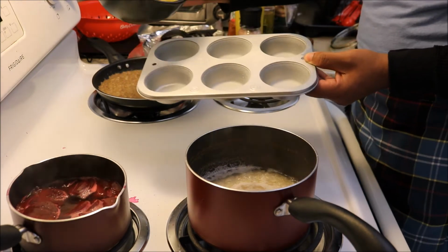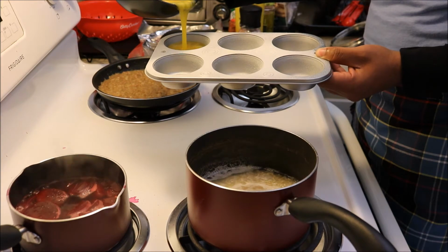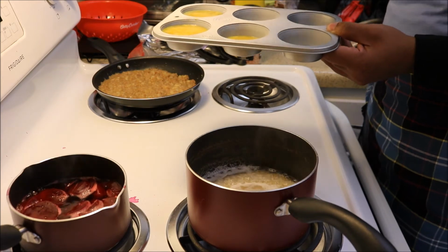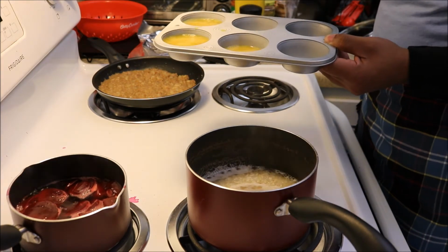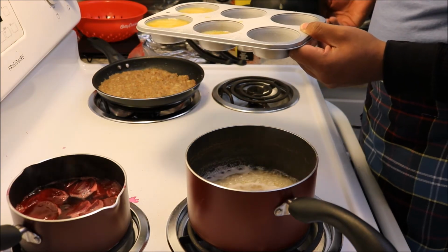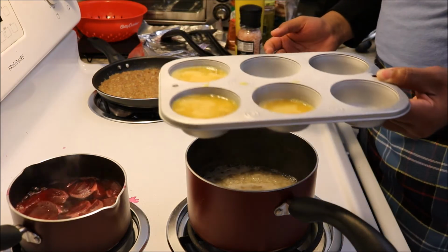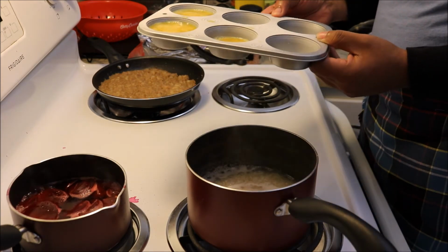Let's see. Oh, that's beautiful. It's 2. That's it. I mean, it is 3 eggs. Talking about that's it. Alright. Put that in the sink. And that's what we're looking at. Eggs poured in. And I'm going to put it in the oven.